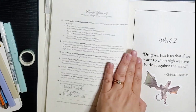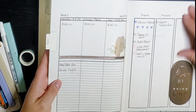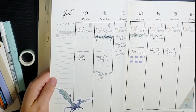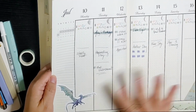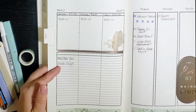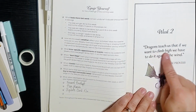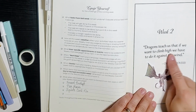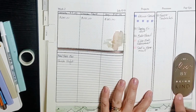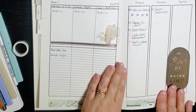Okay, so that's my decorations done for the week. You can see it makes it a little more inviting to have a little bit of color in here, but I can change up my colors every week. I thought, with the quote, dragons teach us that if we want to climb high, we have to do it against the wind. I liked that this quote sticker, we rise by being kind, coordinates with that.